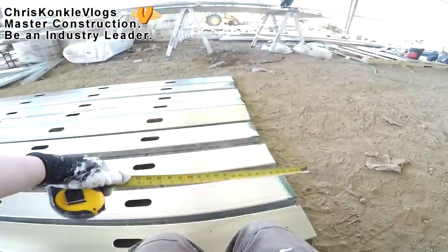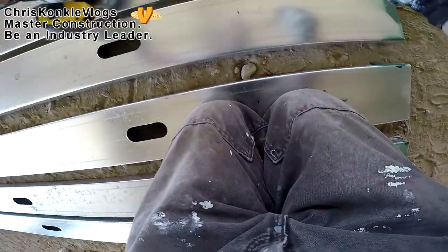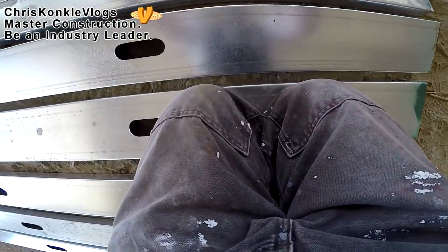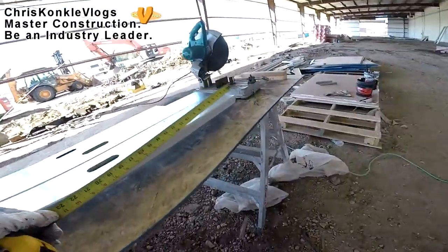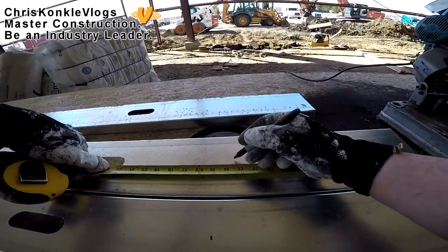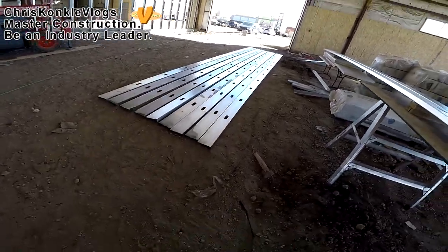Okay, 13 and a half. 13 and a half. 13 and a half. And see how we're saving time? I'm not putting my tape measure back in my pouch, I'm not putting my marker back in my pouch, I'm just marking every one. See how quick that was, right? So I carried my 12 studs over here, and now my 12 studs are marked.